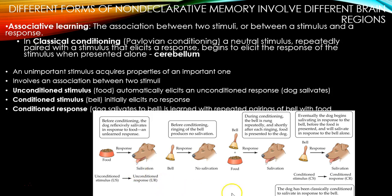Notice that we have the same response, right? The salivation of the dog is an unconditioned, unlearned response when it's in response to food. But salivation becomes a conditioned or learned response when it is in response to hearing a bell. That's the learning. The dog has learned that the bell must mean food, and the dog starts to salivate. In that case, the dog has been classically conditioned to salivate in response to the bell.